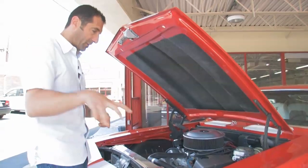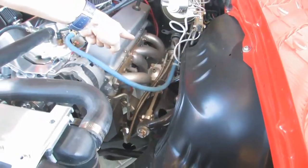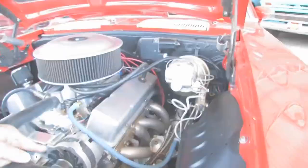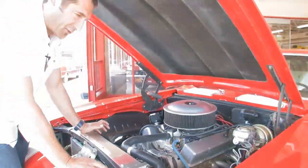Here's a couple things. Can you come on in? Tubular front suspension. Fast ratio box with billet gears in it. Serpentine belt system. Air conditioning. Suspension made by Global West.